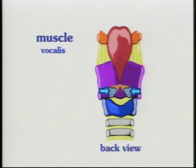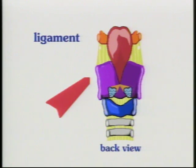The vocalis is a complex muscle. Its muscle fibers weave through in various directions, which means the vocalis can contract in various ways. The next layer is a ligament, called the vocal ligament. It forms a tough protective edge for the vocalis muscle.